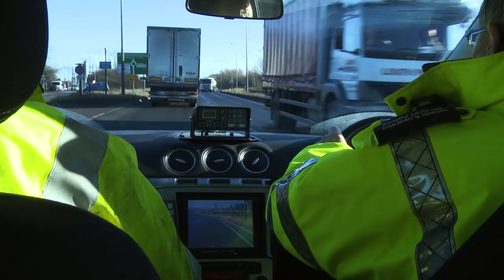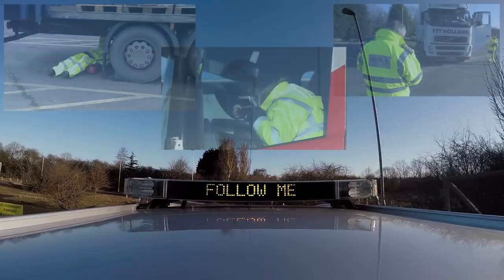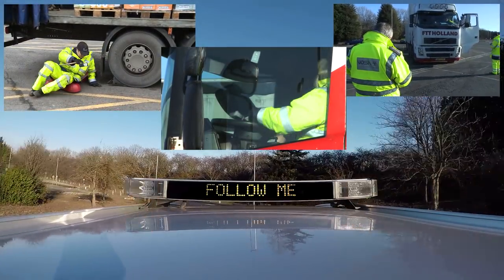Load shifts can have devastating consequences for drivers and other road users. The checks DVSA carry out at the roadside help to keep UK roads safe for everyone.